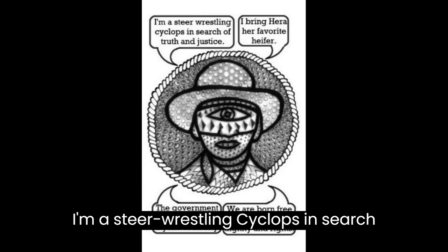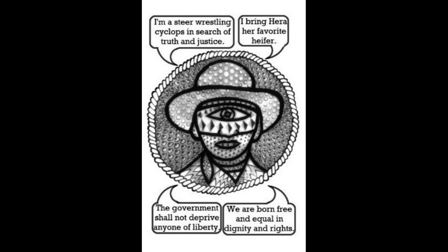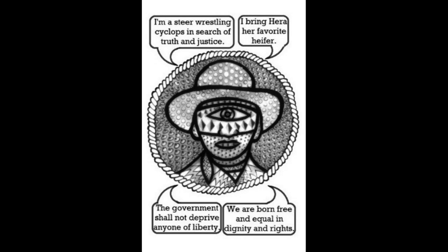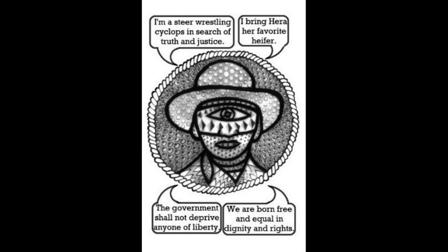I'm a steer wrestling cyclops in search of truth and justice. I bring Hera her favorite heifer. The government shall not deprive anyone of liberty. We are born free and equal in dignity and rights.